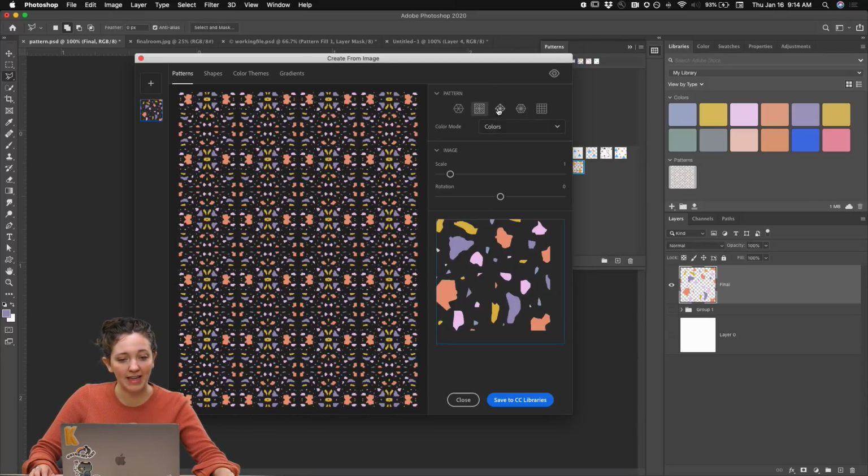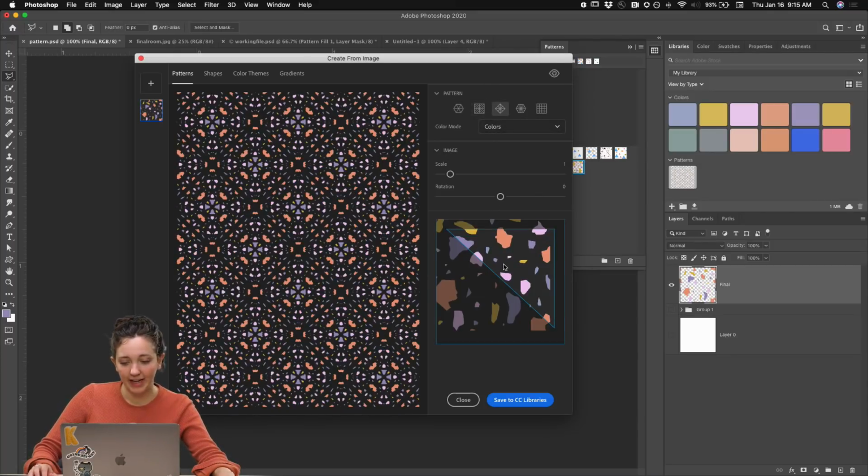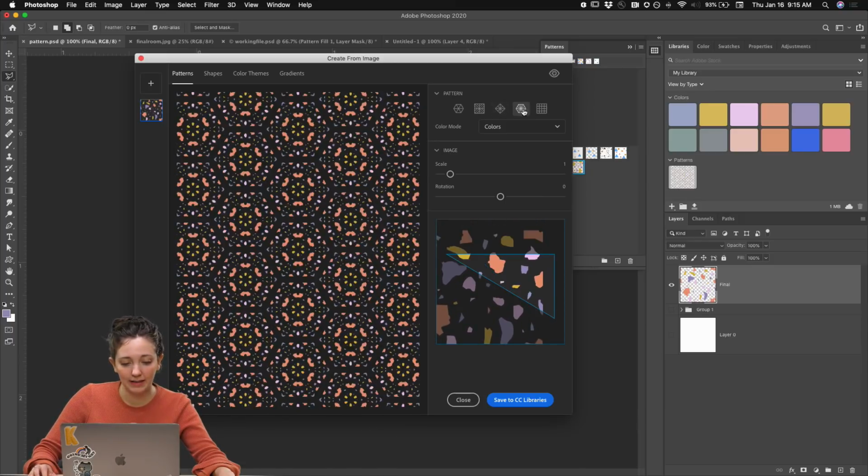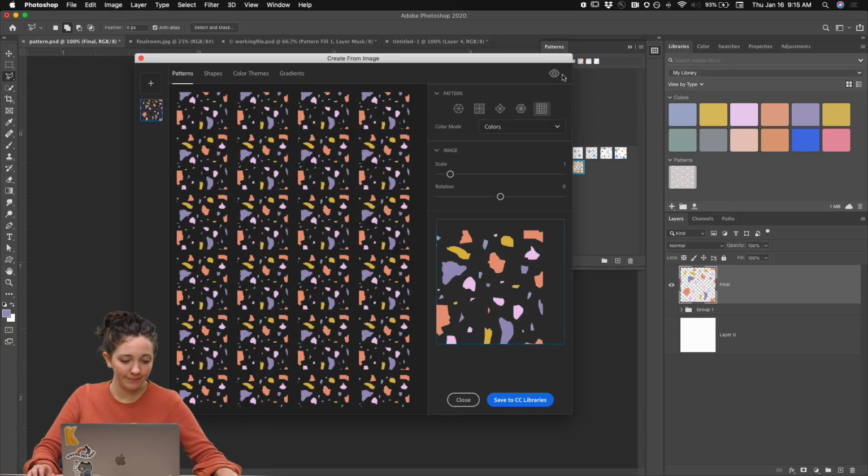We can choose different settings. I kind of like this diamond one. It's very classy. Ooh, I like that too. Little honeycomb. Then you can do perfect grids as well. Yeah, it saves using your phone.